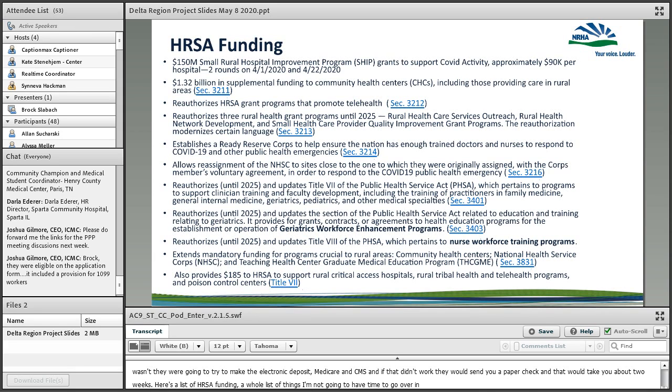So here's polling question number two. Did your hospital or clinic apply for and receive a Small Business Administration Paycheck Protection Program, or PPP loan?